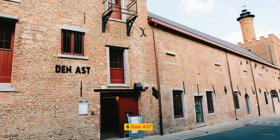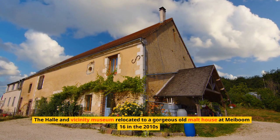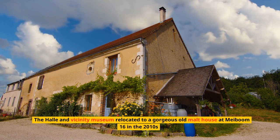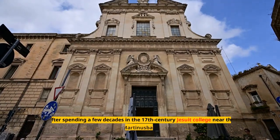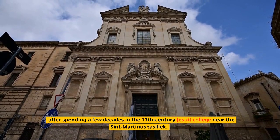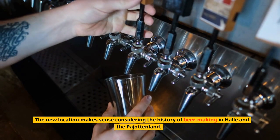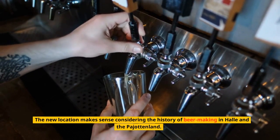6. Den Ast. The Halle and Vicinity Museum relocated to a gorgeous old malthouse at Mayboom 16 in the 2010s. After spending a few decades in the 17th century Jesuit college near the St. Martin's Basilique, the new location makes sense considering the history of beer making in Halle and the Pajottenland.